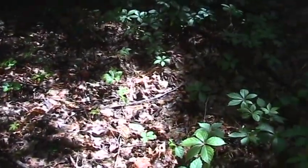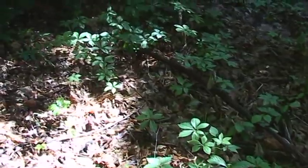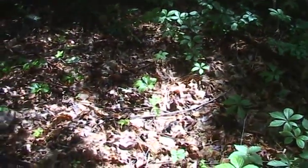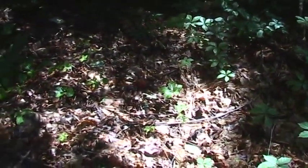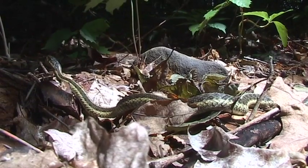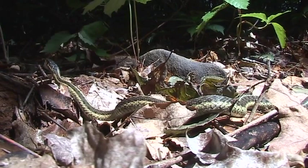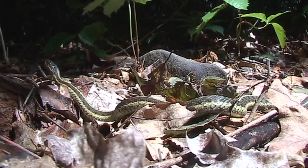So when you're coming through the woods and you're looking for snakes, the best way to find them is look for all these little sunny patches. You have to look through a lot of them, but eventually you come up to a sunny patch just like this one. You'll come across a snake. He's just soaking up some sun, getting some energy.